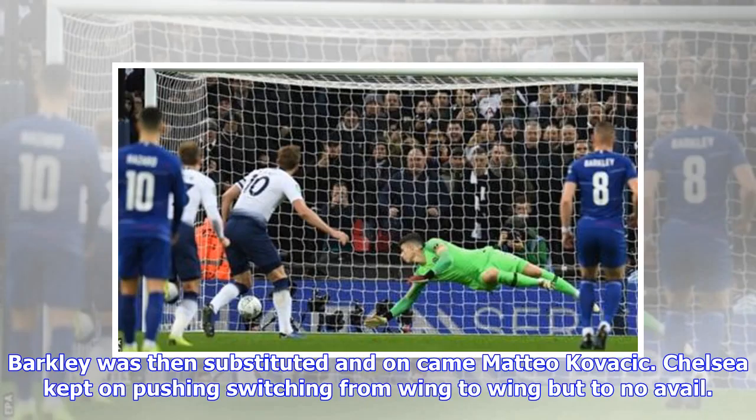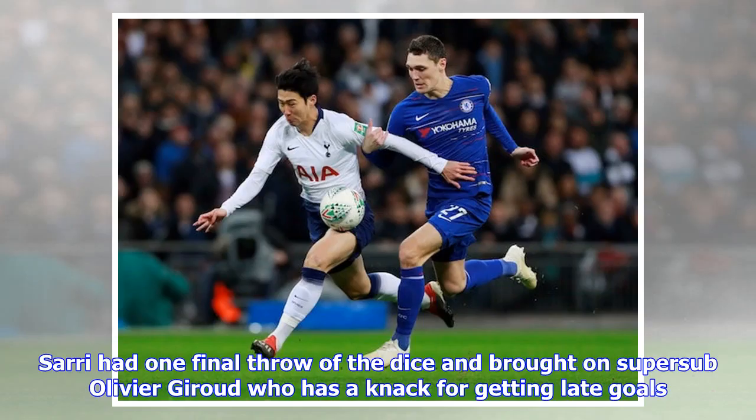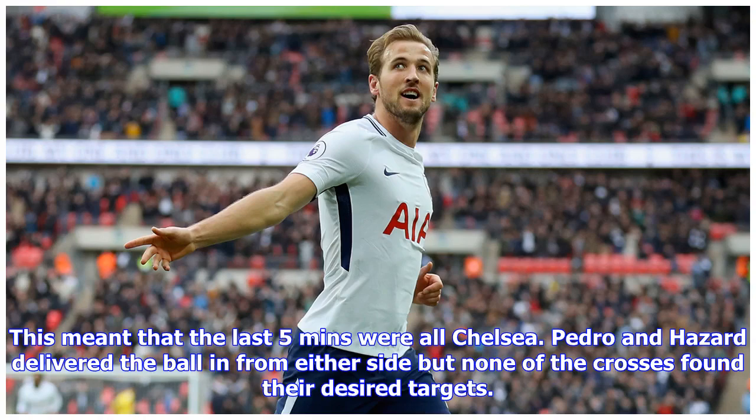Barkley was then substituted and on came Mateo Kovacic. Chelsea kept on pushing, switching from wing to wing, but to no avail. Sarri had one final throw of the dice and brought on super sub Olivier Giroud, who has a knack for getting late goals. This meant that the last 5 minutes were all Chelsea.